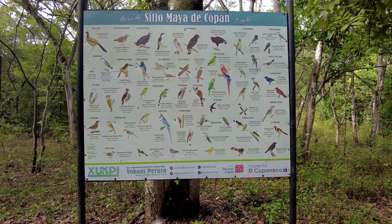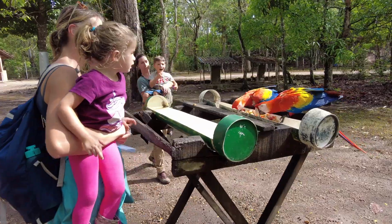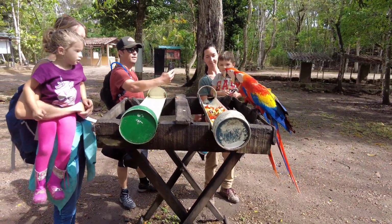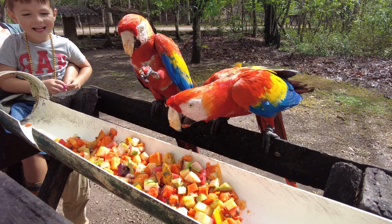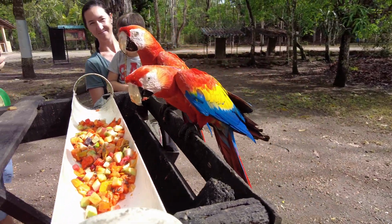So, these are all the birds that live here. Wow, quite a collection. First attraction here, the macaws. Pretty chilled, huh? Hey buddies, look at your fruit salad here. It's the national bird of Honduras, so they say.